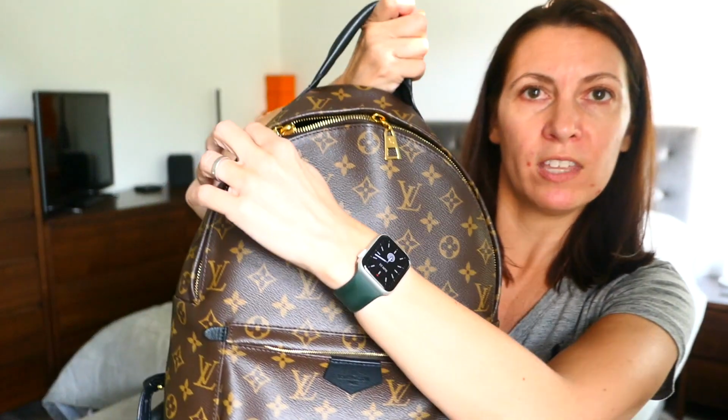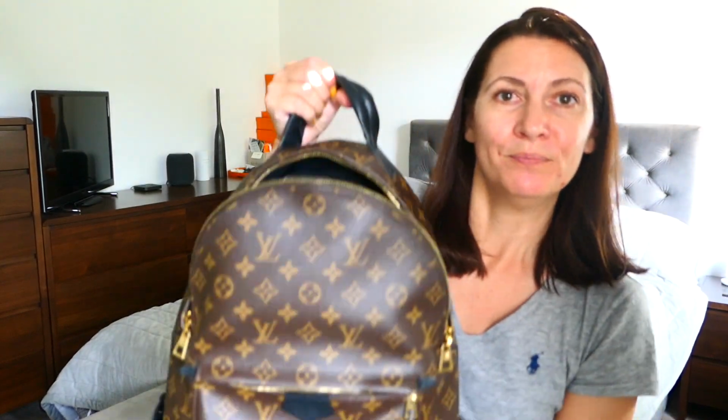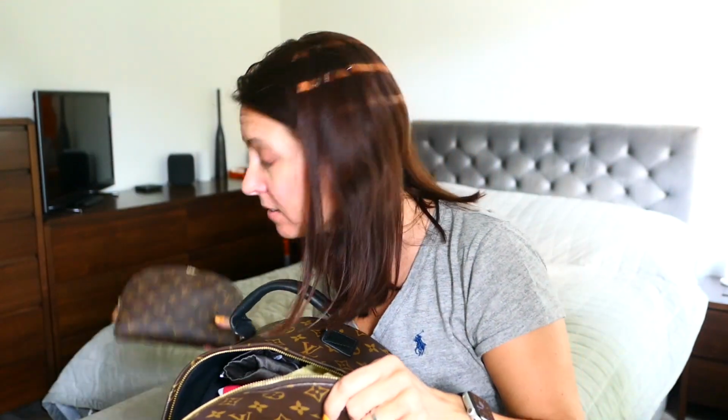Now you'll notice I have the old style backpack here, so not as easy to get in and out of, but not a problem for me. So it has this lip that goes over the zip. So in here, you can see following the shape we have this cosmetic pouch, and I will show you everything in here last basically because it's going to make the most mess.